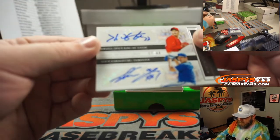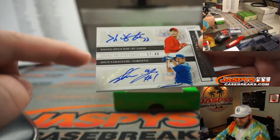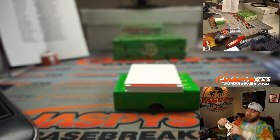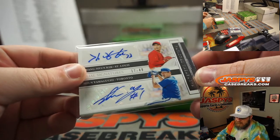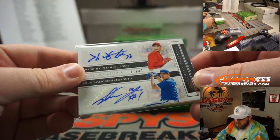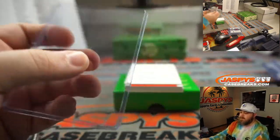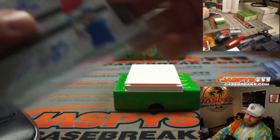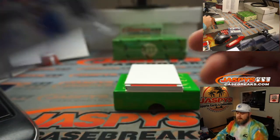We got another dual auto. Kwang Hyun Kim, signs in kanji, and Shun Yamaguchi, St. Louis and Toronto. Cardinals, that's Shannon Wheaton. Blue Jays, Steve Wright. So we're going to do a randomizer between you two. One happy person, one sad person. Why do they go together? International. Oliver.